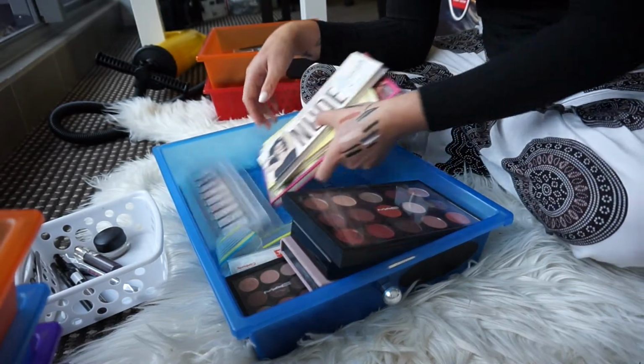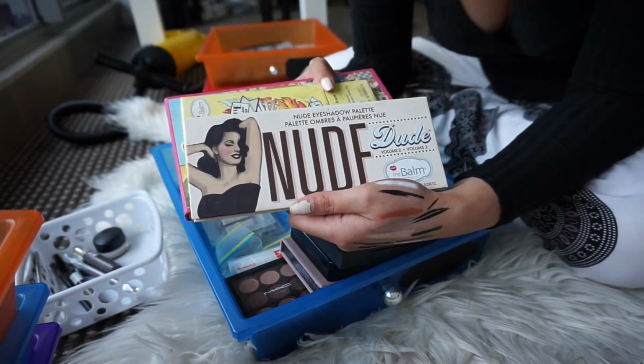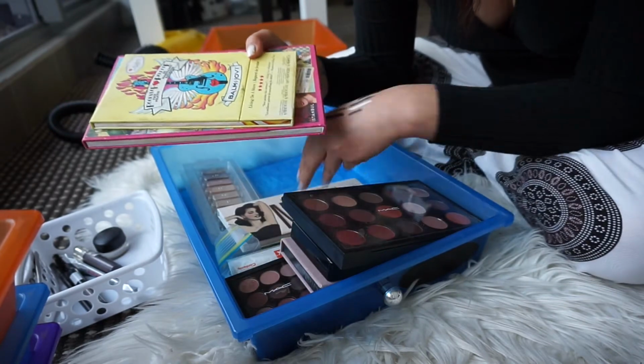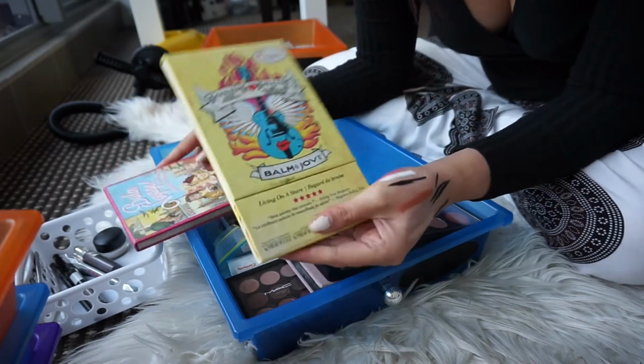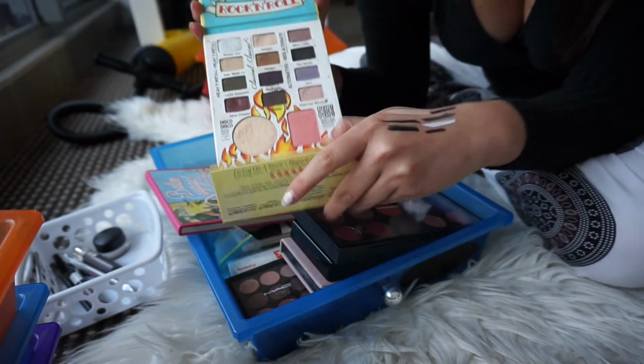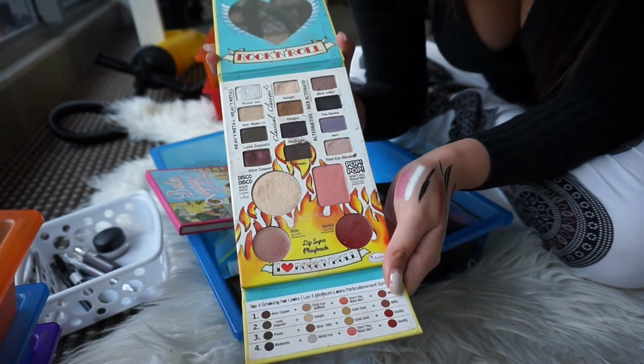And then the last 3 palettes I have in here are the Balm palettes. So I've got the Balm Nude Dude palette. I love that for just everyday neutral colours. And then this one here is the Balm Jovi palette. Now I've had this for ages, but I just can't get rid of my theBalm palettes, because I just love the colours in them.